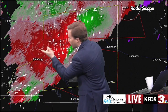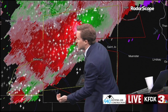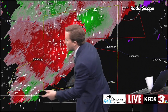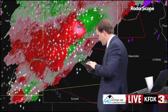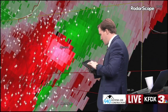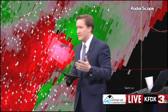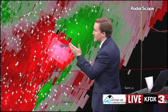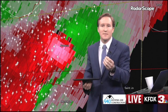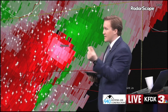Here's Bellevue. This is way down towards the border of Jack County and then into the southwestern portions of Montague County. We do have some rotation being shown right there on that storm. Now, this rotation up towards Nocona, it's broad, and what I mean by that is that you don't see a ton of tightness there. But the greens and the reds being right up next to each other, that's what I'm looking for the most.